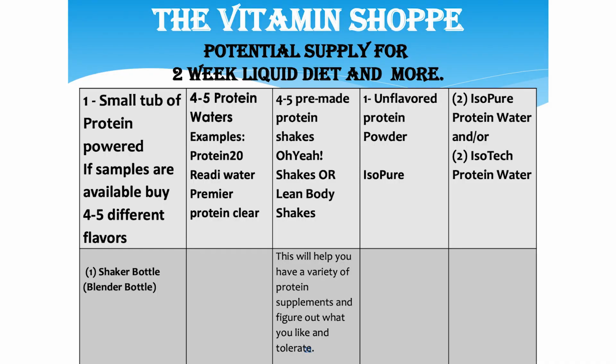And then we want to get some protein waters. So you may have seen these clear protein drinks coming out, popping up every day. I feel like there's new ones, but they are fruity flavors, they're watery consistency. They're gonna have like 15 to 20 grams of protein in them. You want to get 4 or 5 different ones to see if those are gonna help you through. Also something you could dilute into water to flavor your water in a different way.